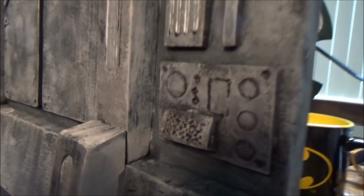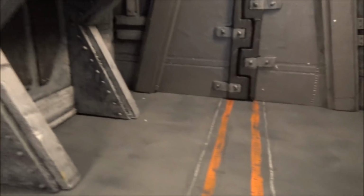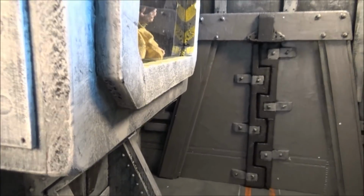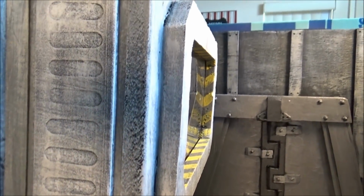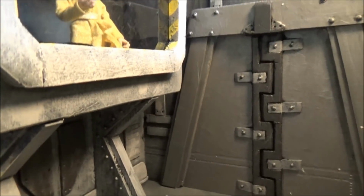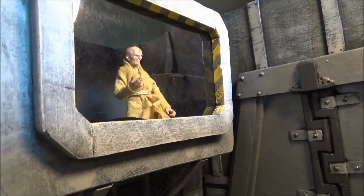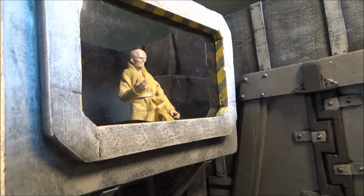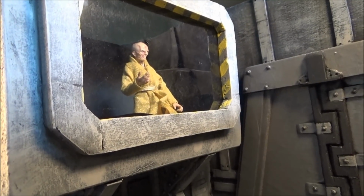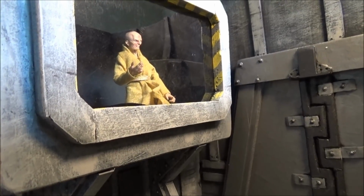Got a little makeshift control panel there, which looks really nice. All the detail work came out even better than I expected. Even on the side here, the overlooking room. As you can see, Snoke, he's in there. I actually got Snoke in there on his knees because Snoke is a tall figure, so I had to put him on his knees up there in that overlooking station.